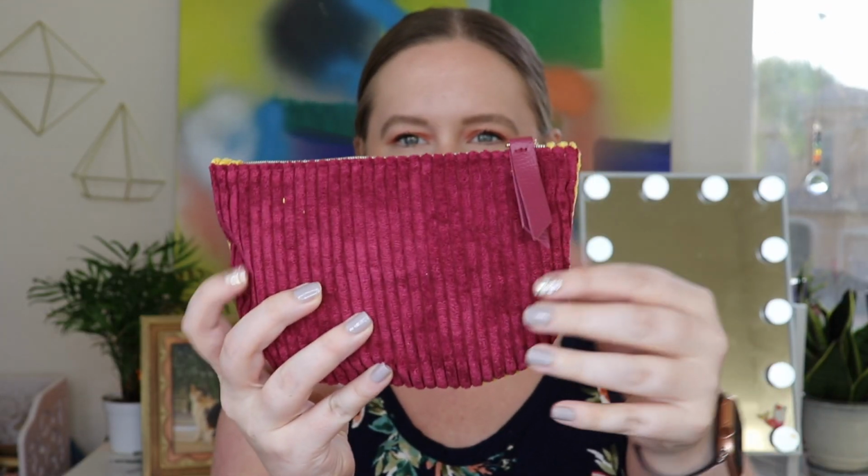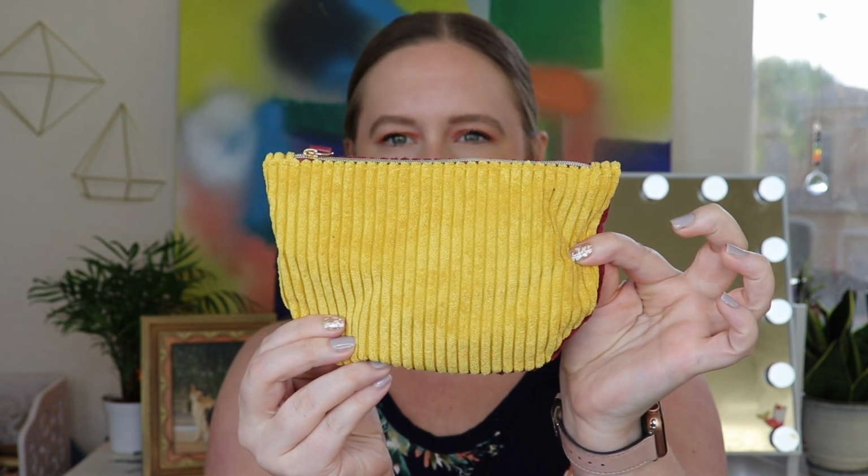So Ipsy, this is the $12 bag, and you get 5 items each month along with a bag, and you get to customize one of the items. I will link Ipsy down below if you're interested in subscribing. So this is what the bag looks like for September.